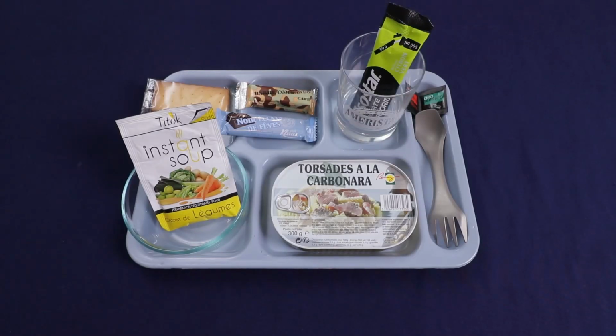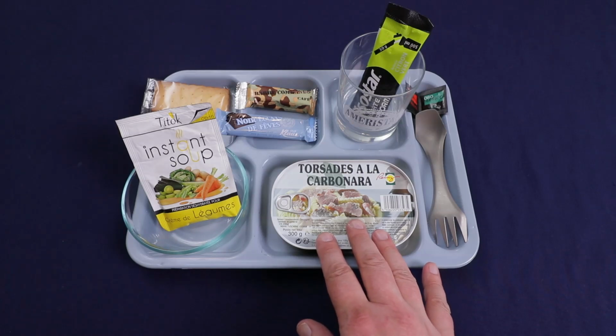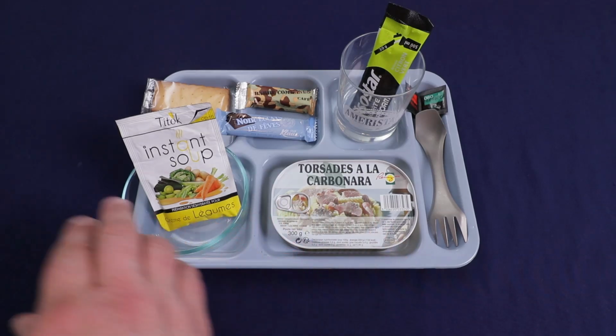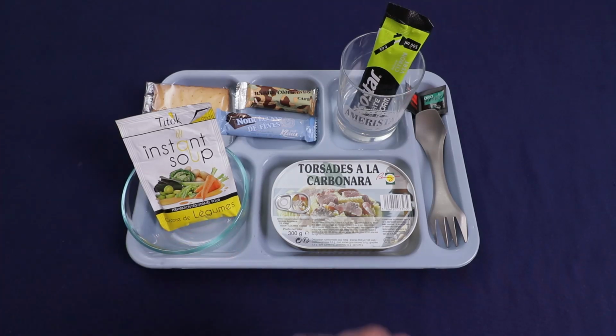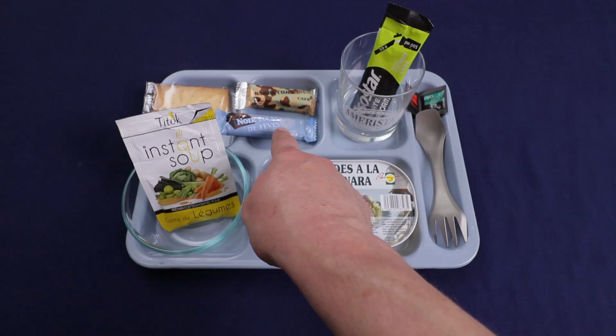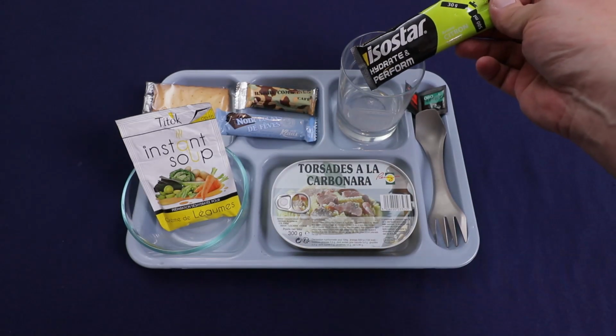Okay, everybody, here we are for lunch. We have our 300 grams of pasta carbonara, our cream of vegetable soup. I got some salted biscuits I'm going to break up with my soup. Got our 60% chocolate bar, our coffee commando bar, and our lemon lime sports drink.